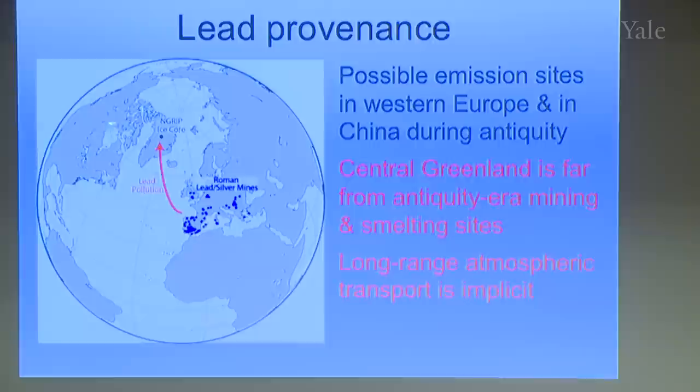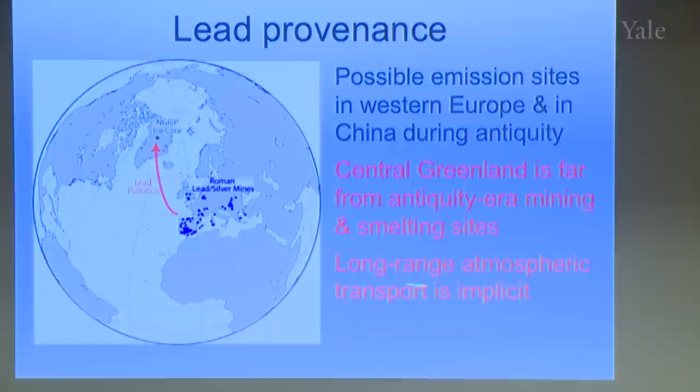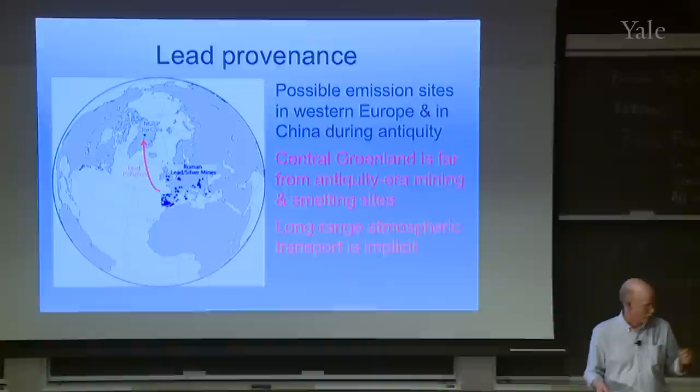Central Greenland up here is a long way from those lead silver mines in antiquity down in Europe. So we're looking at basically transport from down here all the way up to Greenland. So long-range transport is implicit. Of course, it's even longer from China, right? So we can use a very much a state-of-the-art atmospheric model to investigate this.